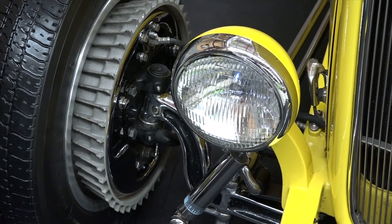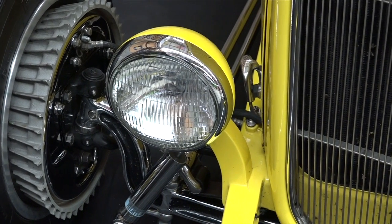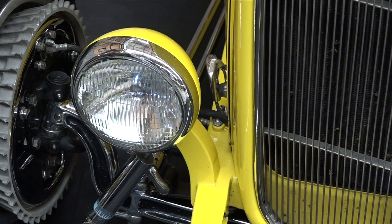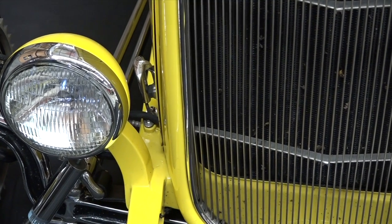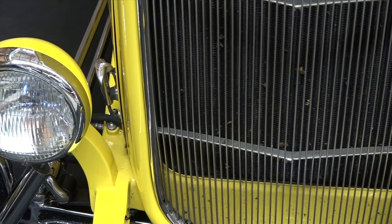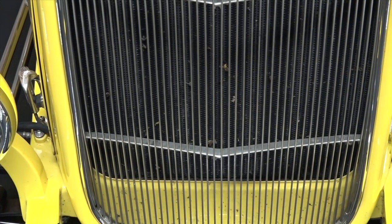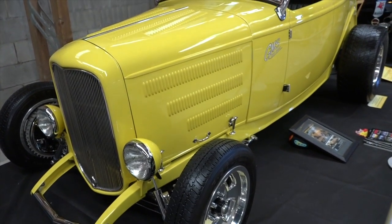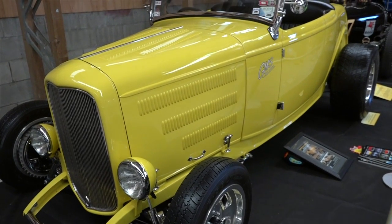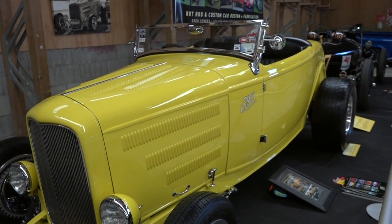The sky's the limit when it comes to building these cars. What probably dictates how we go about them is budget, and the neat part about this, Fletch, is there's a lot of reproduction bodies and parts and components available for these cars now, right through to 40 Ford coupes. You can buy a brand new steel reproduction 40 Ford coupe, and it just makes it a lot easier from the owner and the builder's perspective to build these cars, and a lot more cost effective.